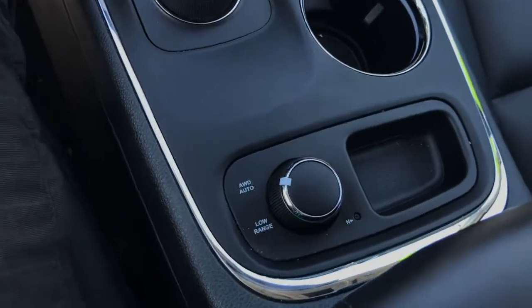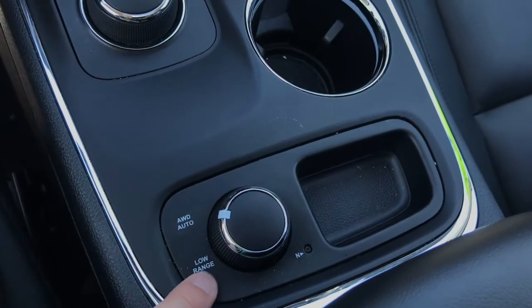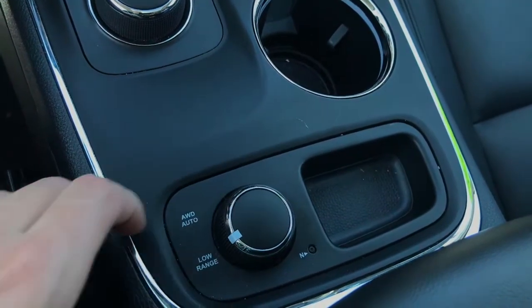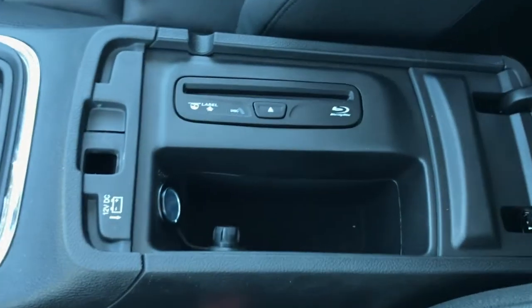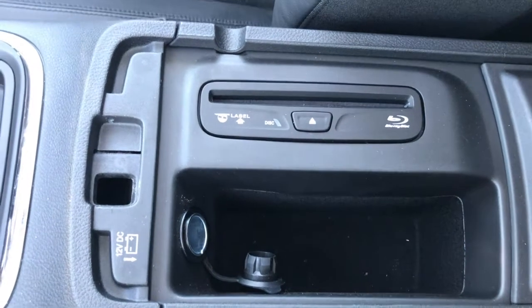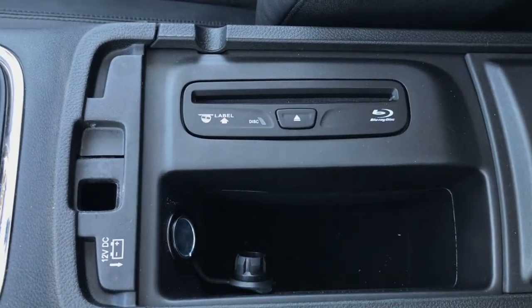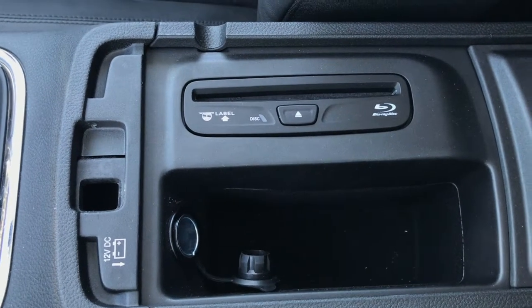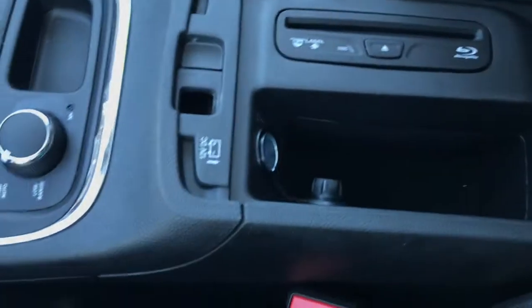Moving on a little bit lower, you are going to find controls for your all-wheel drive. You also have a low mode for if you get stuck in some mud. Now taking a look inside the center console, that's where you're going to find that Blu-ray player. Now I'm going to show you that when we hop into the back seat, but you've got a Blu-ray DVD screen on the rear headrests that you're going to be able to watch movies on back there. Great feature, as well as another charging outlet.